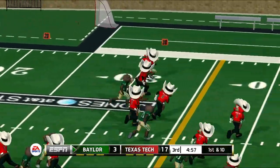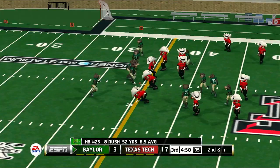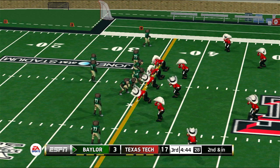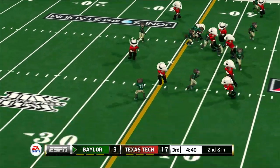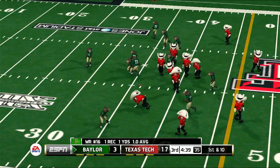Little handoff. Tackle made at the 35. This guy just made those 10 yards look easy. That'll make it second and inches. Easy! Four, easy! Four! Go! And he's hit before he can go anywhere. Gain of 1 yard. First down.